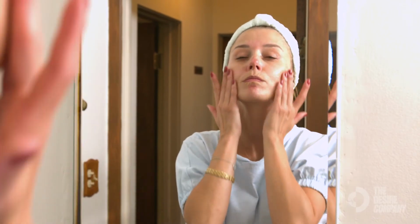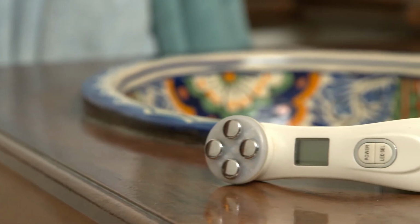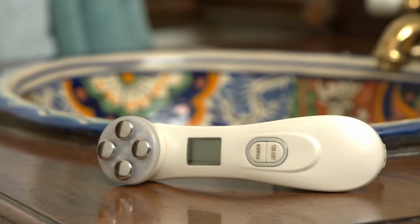You do need to use a hydrating or a water-based serum for it to work. I use it with hyaluronic acid. With the hyaluronic acid that I make, I use it to glide over because you need something to glide and conduct it, and it helps with penetrating the product deeper into the skin.